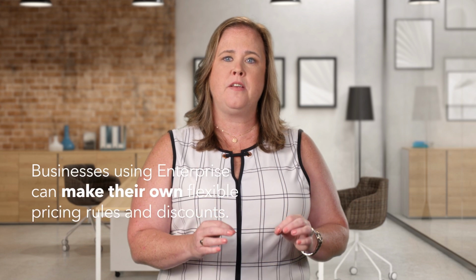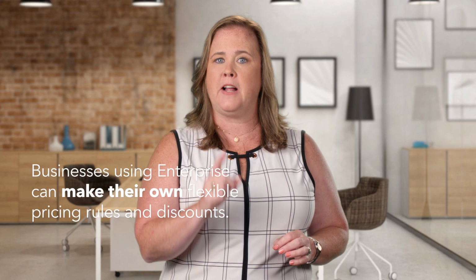And only businesses using Enterprise can make their own flexible pricing rules and discounts. They can set these rules to meet their choice of criteria. For example, a service-based business could add a discount rule for long-term preferred customers. They would choose how long it takes to be a preferred customer, and they'd decide the amount of the discount. They'd set it and forget it, and then whenever a customer qualifies for that discount, they'd automatically start receiving it. It's a smarter way for businesses to work. It saves time, and it helps them treat their customers better.